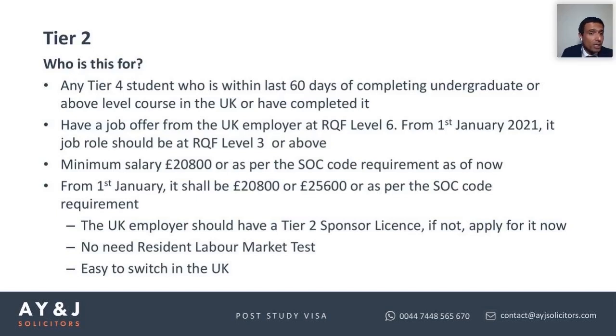Right, something is changing from 1st January 2021. What is changing from January 2021 is there is no more resident labor market test. What it means is the employer does not need to advertise the position and conduct a labor test. Up until now, even today, if a company wants to hire local staff, they need to run an advertisement for 28 days to prove that they could not find a settled candidate, and hence they want non-European candidates.